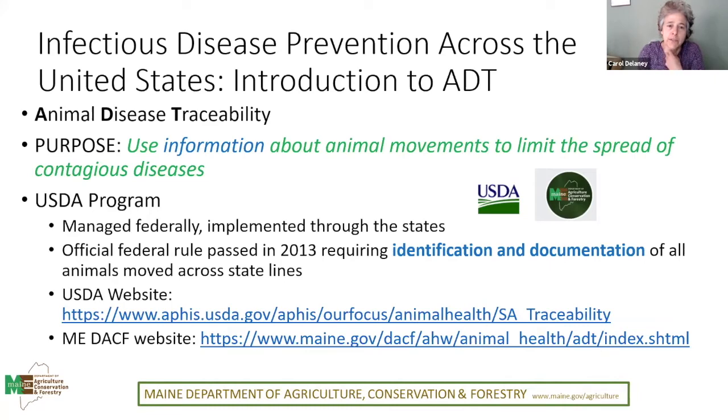So animal disease traceability, ADT, is a USDA program. Just like I said with the CDC, it's managed federally and it's implemented throughout the states. And they passed a rule, doesn't seem that long ago, where you have to have identification and documentation, like health certificates from veterinarians, to move them across state lines. So this is really important to control disease. Otherwise, if animals just flowed freely, they get sick in one state, it could have started another, and you'd have a pandemic. So you can find this information on the USDA website.